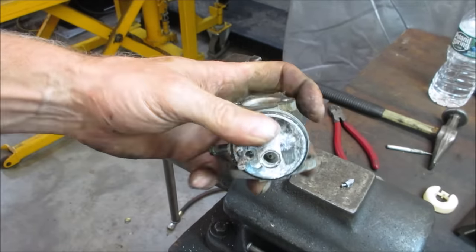Probably should do the same to this too, huh? This is the main jet coming in. This is what meters how much fuel goes in. Let's go in through those holes. It gets sucked up through there. I don't think that's happening. I'm going to hit that on the wire wheel, come back and we'll kind of rinse that. And then we're still going to soak it in the ultrasonic. But we'll get all the heavy crap off of that too.